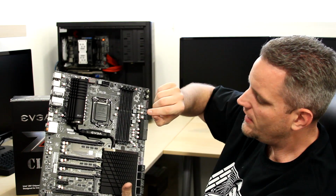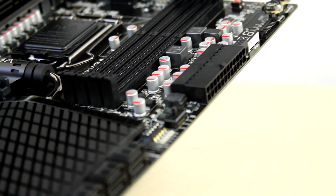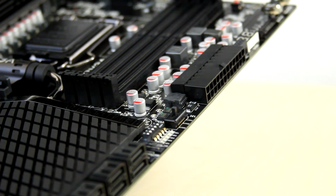You have on the side right here an LED readout, which during post will give you trouble codes if something goes wrong with post.